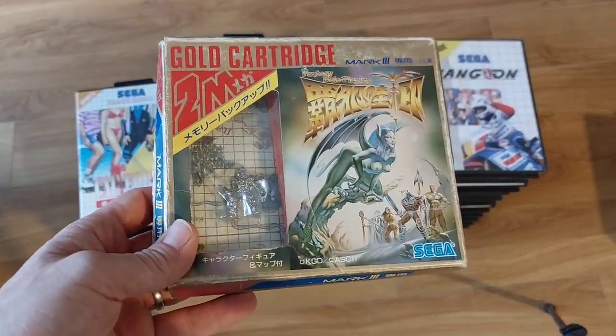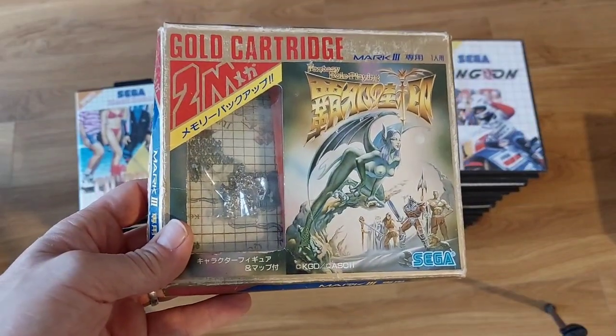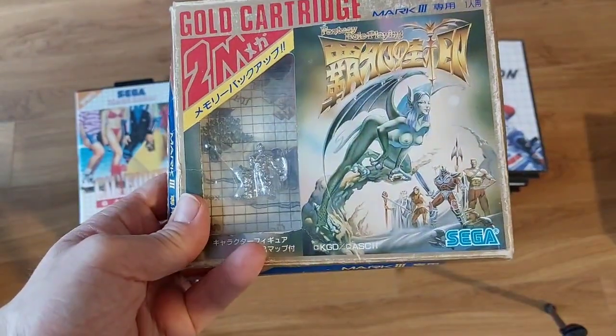First up, I'm going to move this Japanese game out of the way, and that's Miracle Warriors, which comes with the pewter figure and the cloth map.